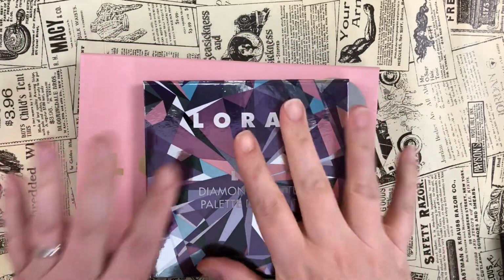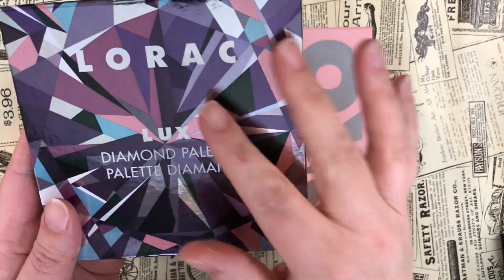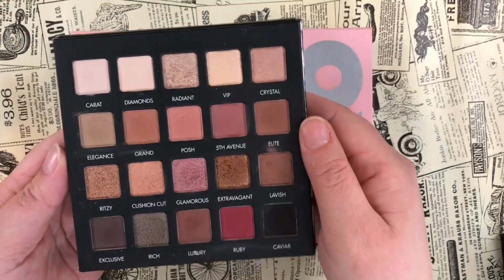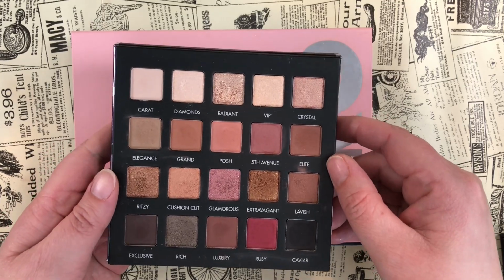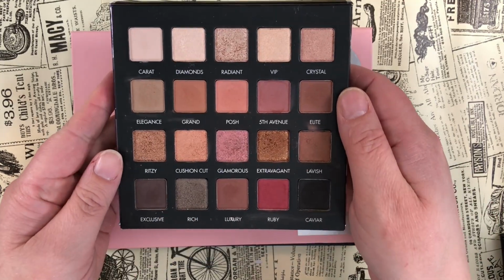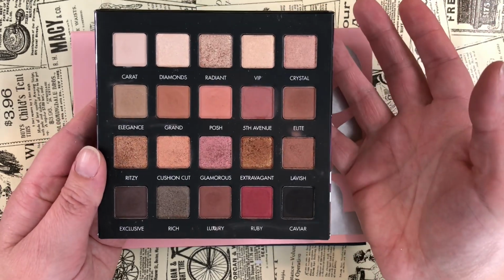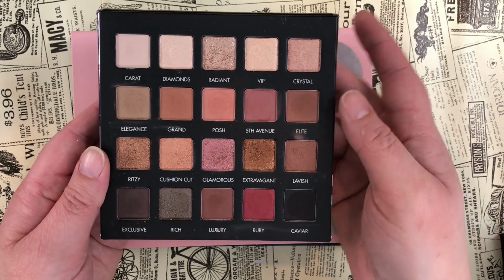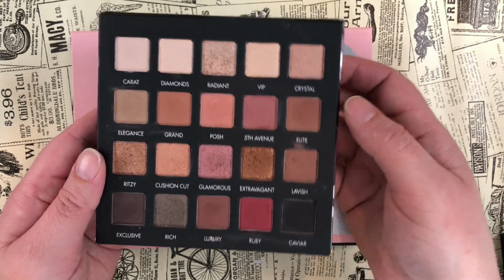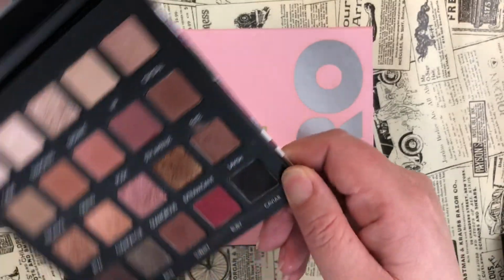And lastly, these are my three Lorac palettes, starting with the Luxe Diamond palette. I like this palette. It's not my favorite palette. It definitely can come off a little boring, but I think what's exciting in this palette is actually the textures. And when you get them on the eyes and you see those textures, it really is quite stunning. It really is quite glam, and I just love my Lorac shadows, so I'm going to keep that one.